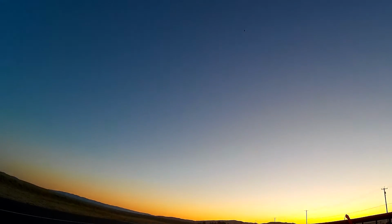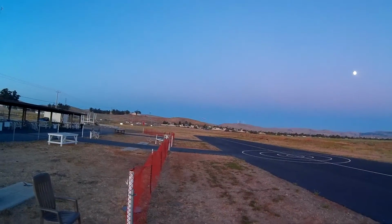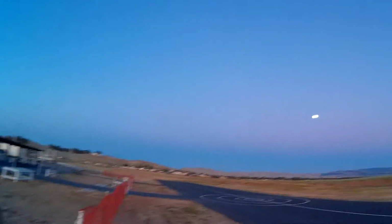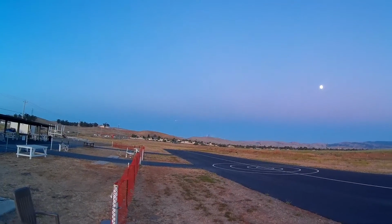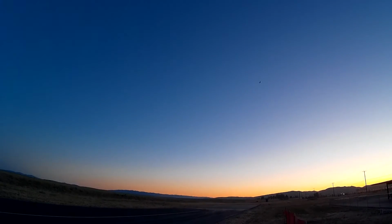A little too dark to fly a Sky Sword. That afterburner will blind me. Time expired.